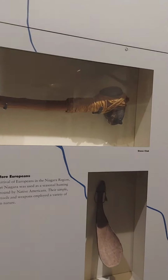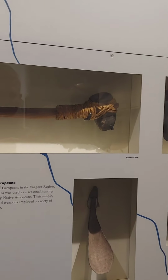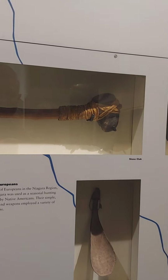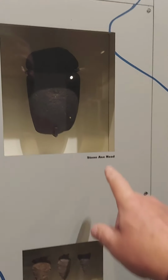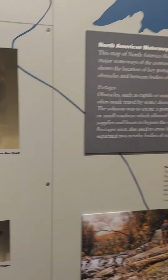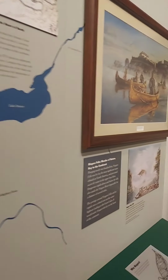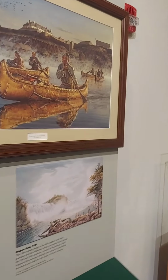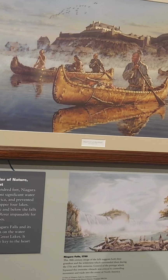Check the points. You wouldn't want to get hit in the head with that. Yeah, getting a big knot. Look, there's Lake Erie. Imagine cutting down a tree with this. Oof. Well, that's a nice picture. Yeah. Like that.